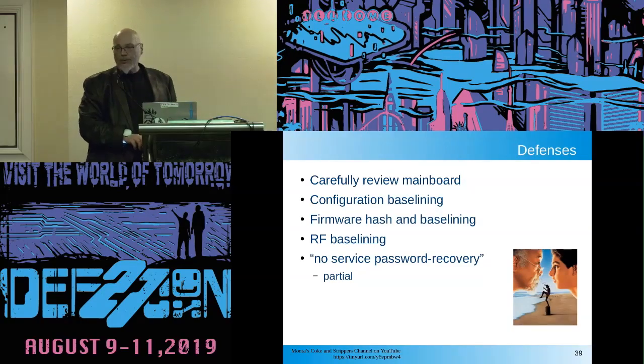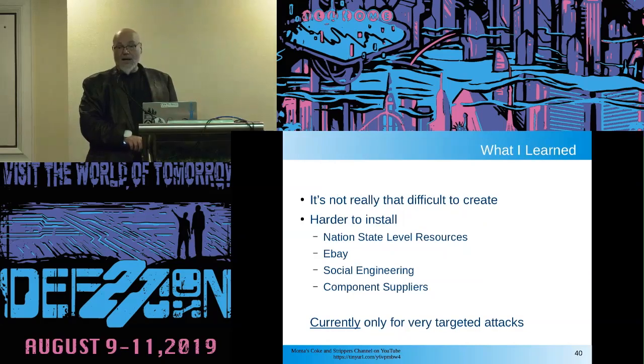That's not quite true. If you pull your brand new equipment apart and look very carefully, look for rework, look for bad solder joints, and regularly baseline your equipment, look to see if it's changed, Nmap it, check the configs, and so forth, that's your opportunity. All right. That's it. What I learned is this really isn't very hard. I did this in my basement. You know, I'm okay, but I'm not that good at it. You could get this and follow along if you've done any hobbyist work. I think, really, though, it's a pain in the butt to do, and nobody's going to do that. This is currently only for targeted attacks.